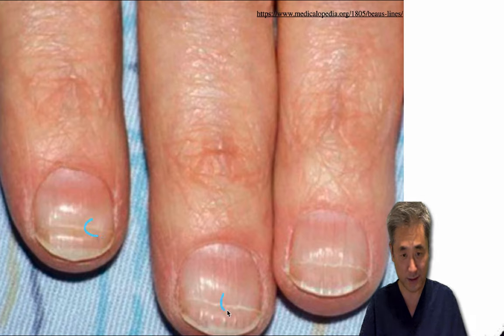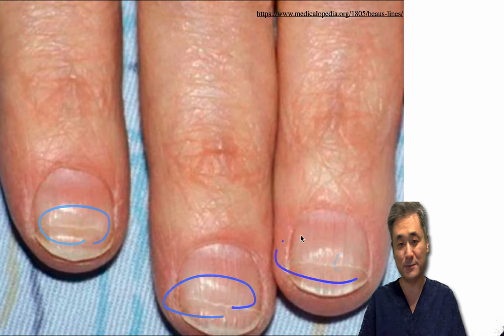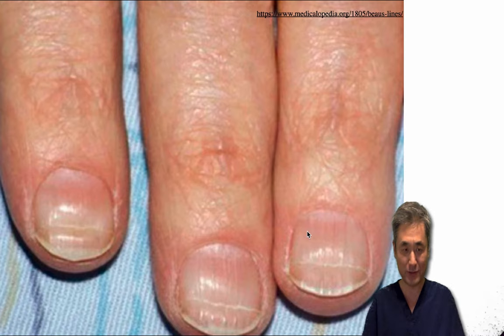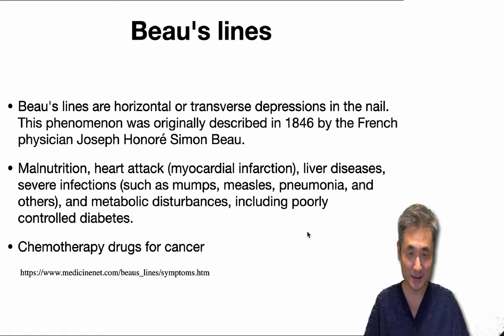this groove here, right? This is a Beau's line. What does this mean, Beau's line? Severe fever, disease, or chemotherapy. Anyway, the patient will need tonifying medication when they have this kind of nail plate.